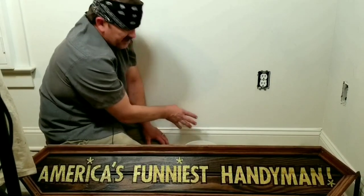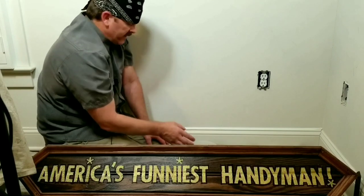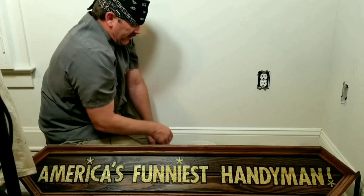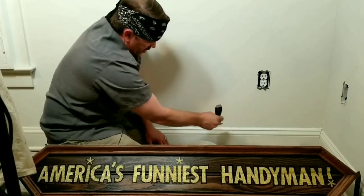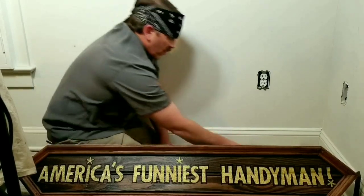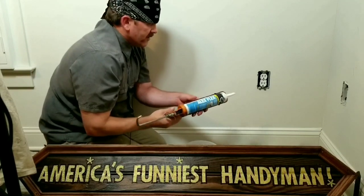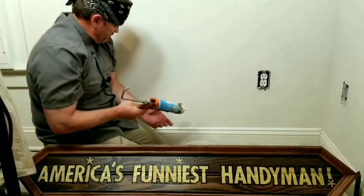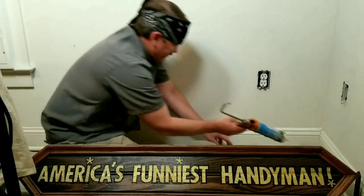So the trim is gonna stay white. The wall is gonna be gray. So the caulk gives you a very nice clean line so that when you come back with your brush, this is not a brush, when you come back with your brush, you can make the clean lines. So we're gonna use the caulk for my friend Tommy. We're gonna take the caulk and I'm gonna caulk every single inside corner to make it very nice, huh? Yes. Very nice like that.